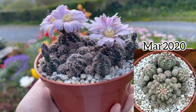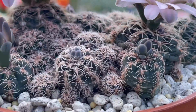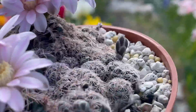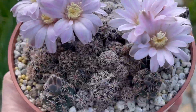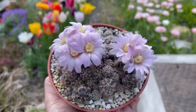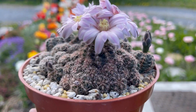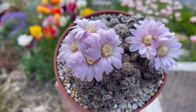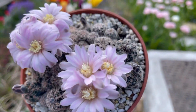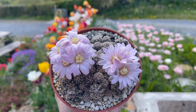Next one, guys, this one. So as you can see, still many flower buds here that are gonna open soon. Oh my god, look at that, guys. And there's loads of babies on this pot. So yeah, look, guys. So how many flowers we got in here? So we got 5 on this one, 1, 2, 3, 4, 5, and there's 3 on this one. So we have 8 in here. Oh my god, so lovely.